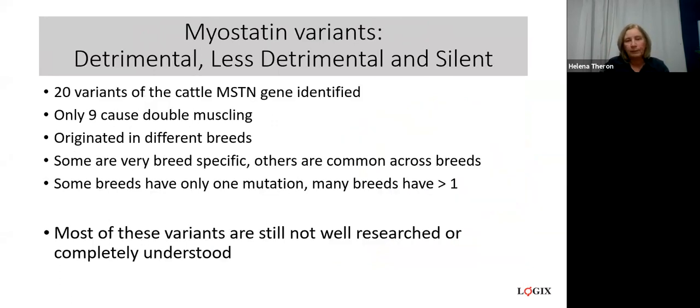So the myostatin gene mutates reasonably easily. There have already been 20 variants of this myostatin gene identified, but only 9 of them cause double muscling in animals. The ones that don't cause double muscling are in some inactive parts of the gene, so the mutation may be there, or the mutation just doesn't cause the protein to be different. So 9 variants do cause double muscling.